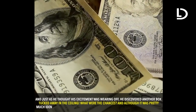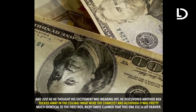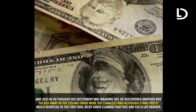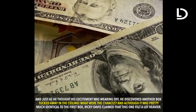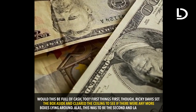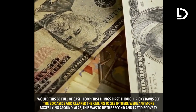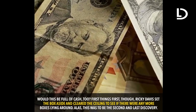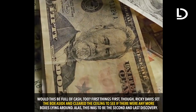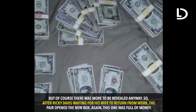And just as he thought his excitement was wearing off, he discovered another box tucked away in the ceiling. What were the chances? And although it was pretty much identical to the first box, Ricky Davis claimed that this one felt a lot heavier. Would this be full of cash, too? First things first, though, Ricky Davis set the box aside and cleared the ceiling to see if there were any more boxes lying around. Alas, this was to be the second and last discovery. But of course there was more to be revealed anyway.